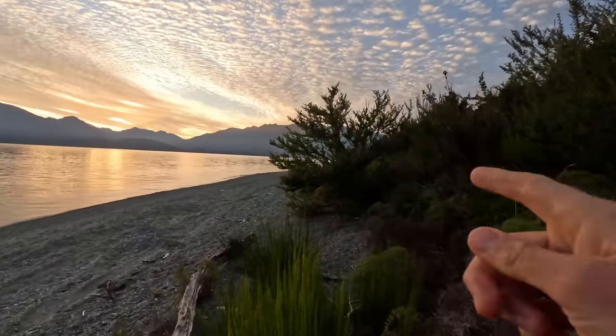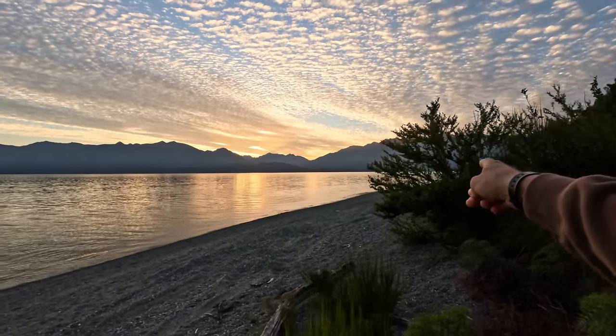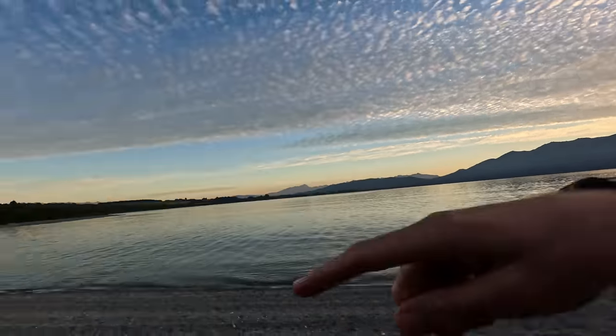Have a look. That tree's in the way. Shame about that tree there. See, it's blocking the peaks. That's why I think we might have to walk around.